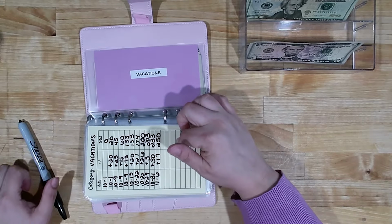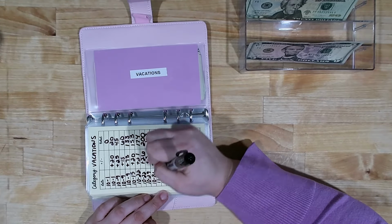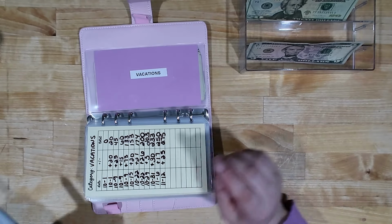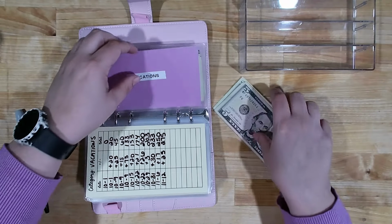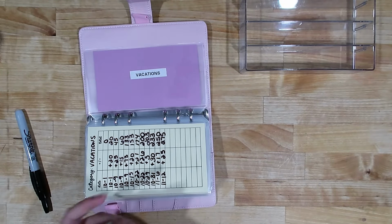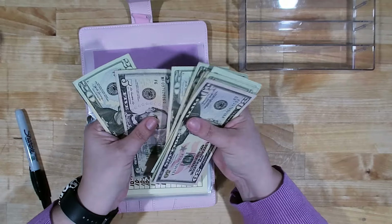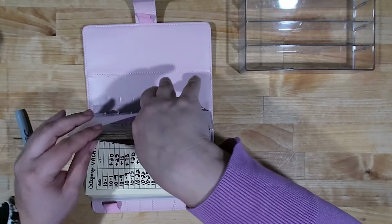And lastly, for our high priority funds, we have vacations. Vacations is not typically a high priority fund, but I have it in here because we have a trip coming up this month and I want to make sure that I am giving us some money for spending money while we are away. $25 is getting added. It's just a little local trip. We're not going far. That should bring this fund up to $275. 50, 70, 90, 110, 130, 150, 170, 190, 210, 230, 250, 270, 275. Perfect. All right, so that's my high priority funds.